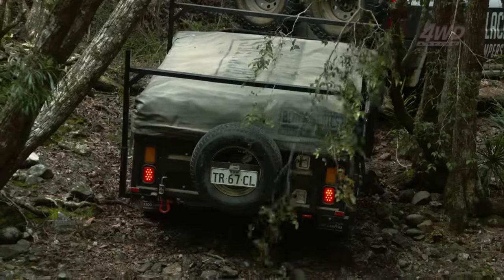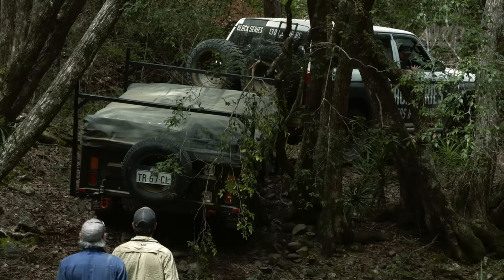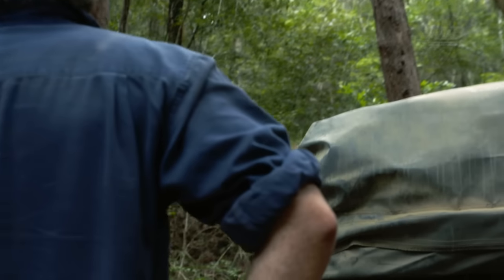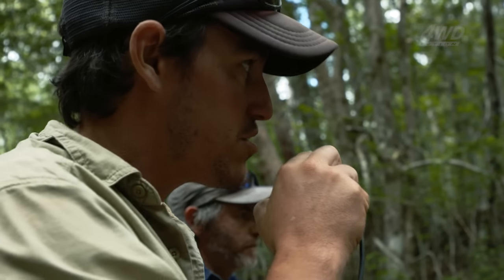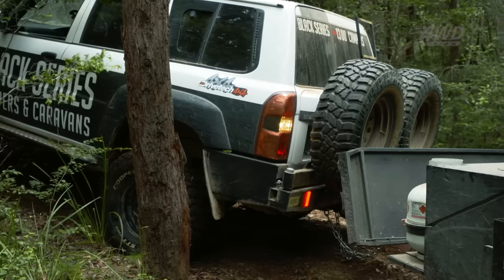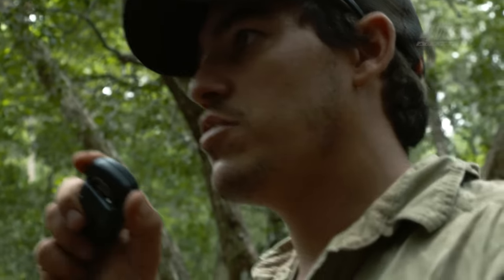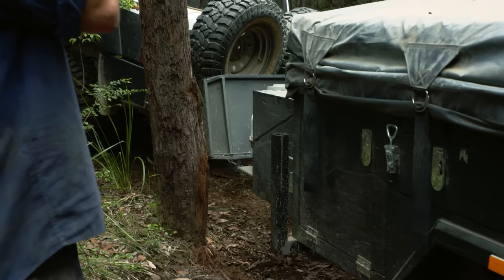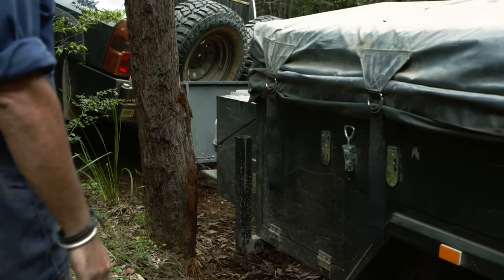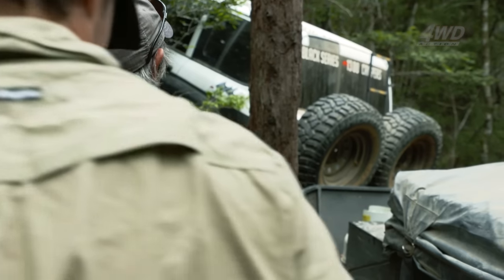Nick's made it through the creek with the camper on the back, but the exit has caught him out in a chicane of trees. Yep, come back on that and just keep an eye on that big tree, all right? We're going to try and slowly manoeuvre him into a better position. Strut, you've got your tyres to the right at the moment, mate. Go left on your tyres. Yep. Up! Well, that's just not going to work. We're going to need another plan.